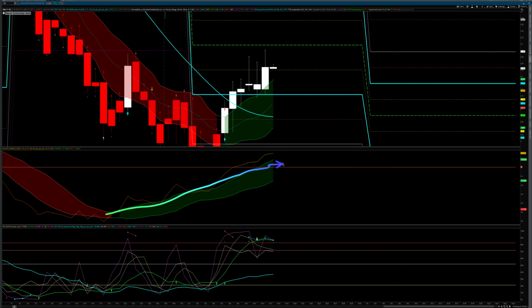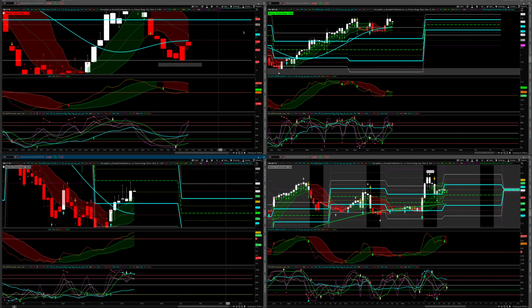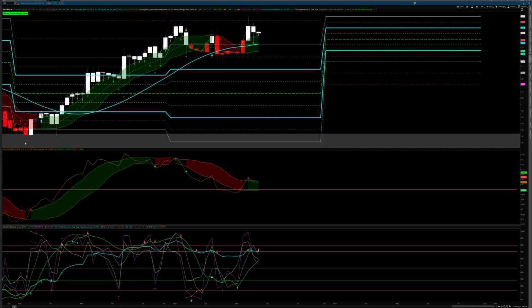So far, the mobiles are positive. Stochastics are getting choppy. Look at that snap back up. But so far, they're still on the top range. So we could be here for a while, but we'll see. I don't want to be just sideways. I want to go higher.